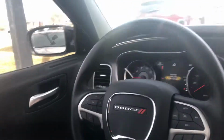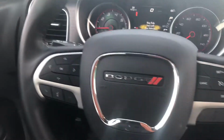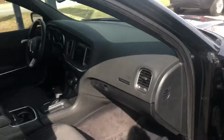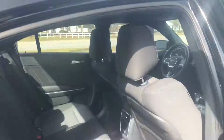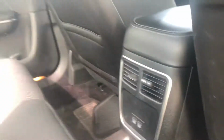You've also got power windows, locks and mirrors, and cruise control there, and your menu changing buttons you have right there. You've also got two USB ports, an auxiliary port and a 12 volt as well. So you've got plenty of spots to charge your devices. And then here in the back, you've also got two USB charging ports there as well. And then you've also got a nice cup holder that folds down there in the center.